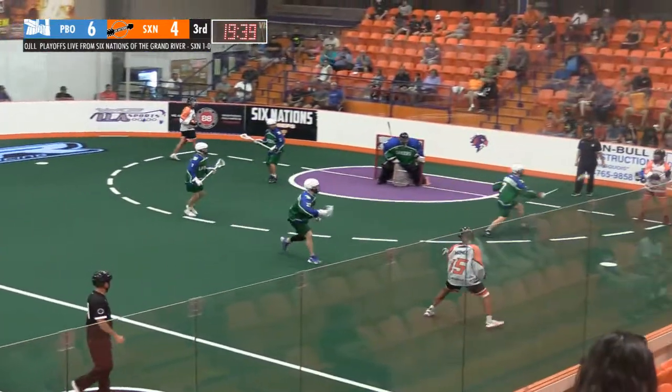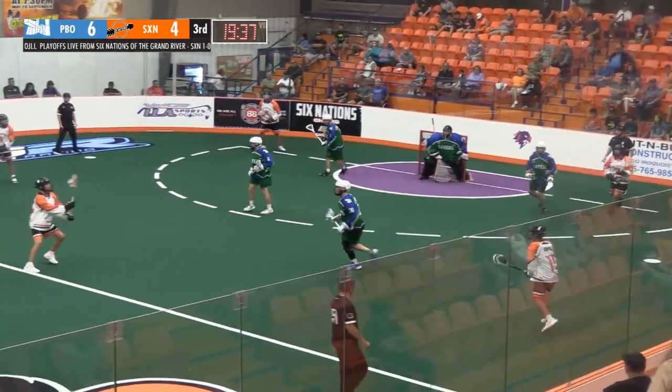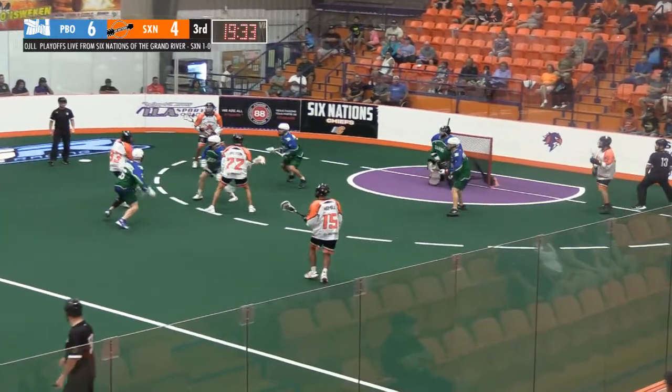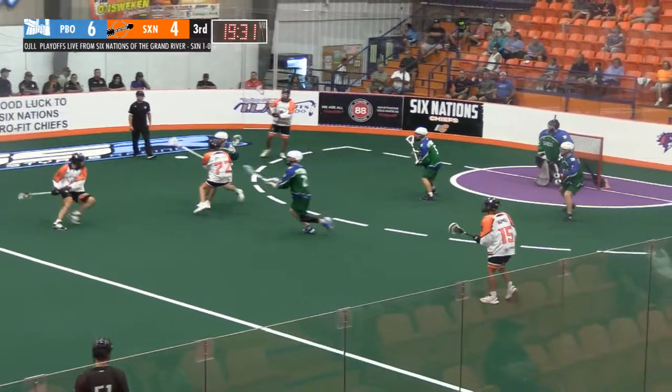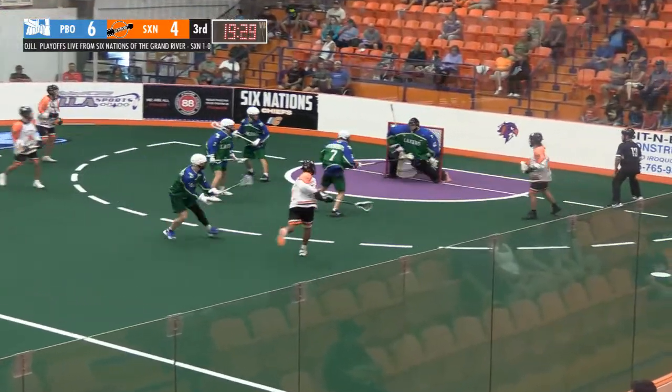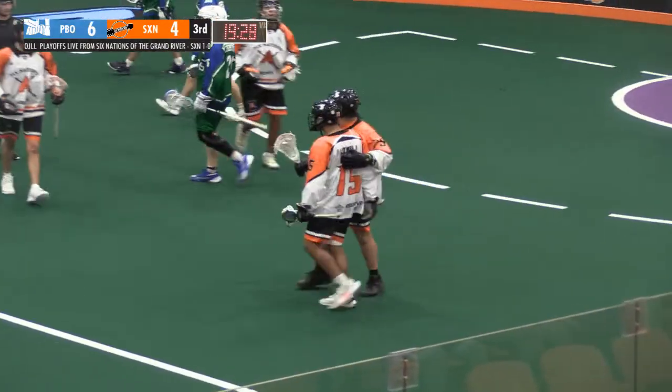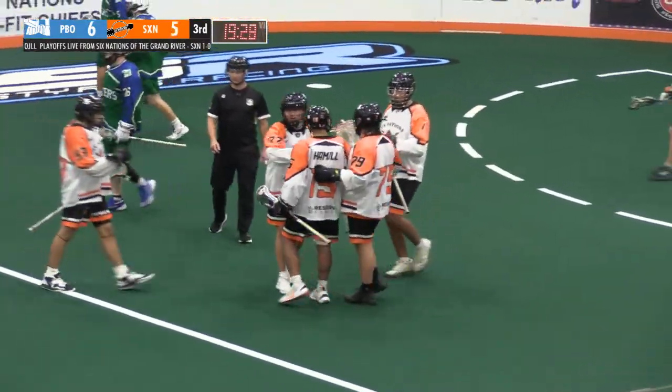Jimerson's going to run the point, Hamill on the shooter, and then Snyder on the righty shooter. This is Snyder. Going to that toe drag look. Over to Hamill. And he strokes it. Matthew Hamill brings the Arrows within 1.